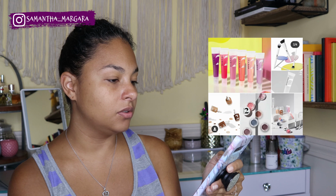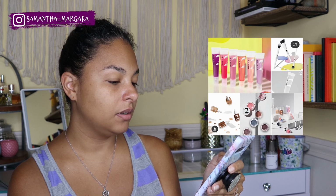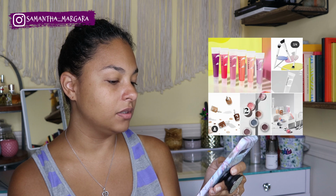It looks a little intriguing, but it's just not for me. I like the idea of the foundation being very sheer looking, but the shades that they have on this jelly eye shimmer don't really appeal to me. And yeah, I don't really care for anything else there.